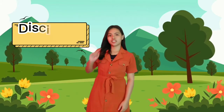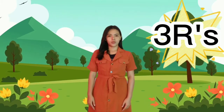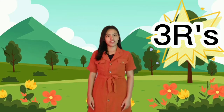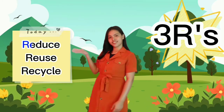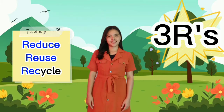Our first step will start with ourselves. We first have discipline in our environment. Let us start it in our home. Let us perform the 3R's, which is the best and most effective method that aims to help us cut down the amount of waste we throw away. 3R's stands for reduce, reuse, and recycle.